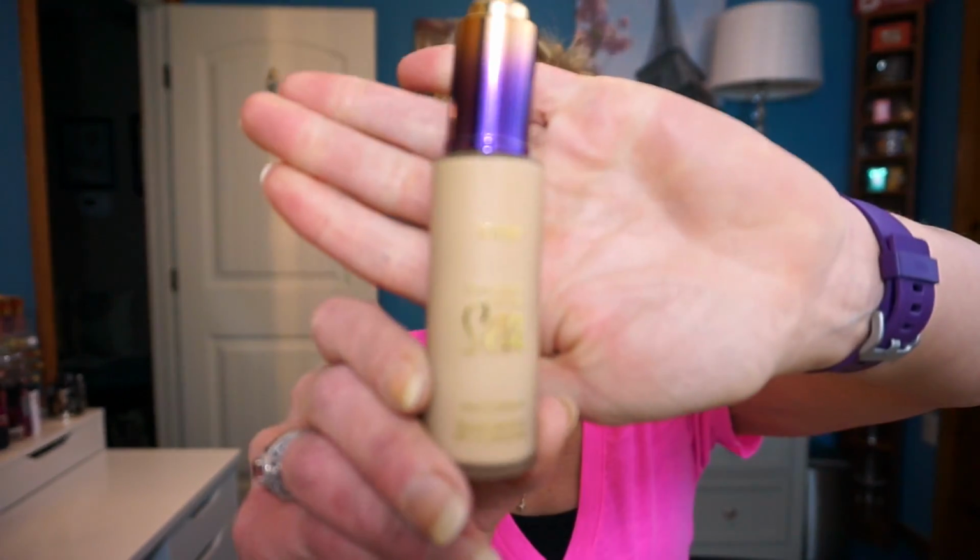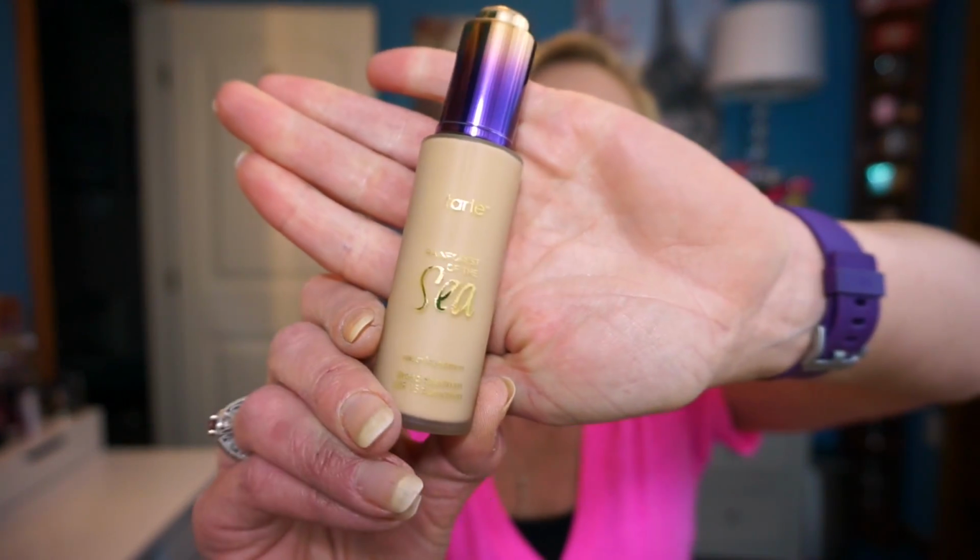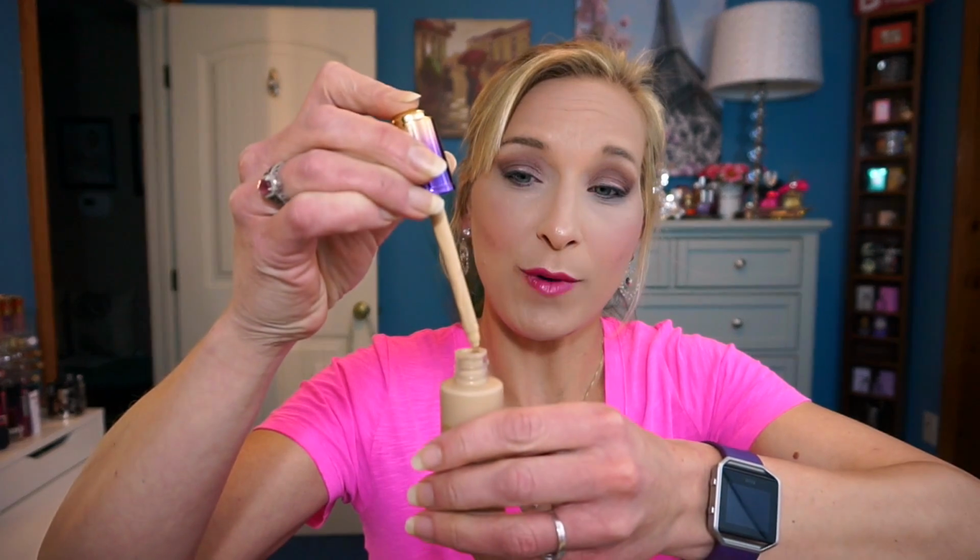But here is the foundation. Here's what it looks like. The bottle is really pretty. And then it has a dropper style foundation top. It's because it's a water-based formula. So that's why they did the dropper style. So it's not going to be thick on your face or anything. It's going to be very natural looking.